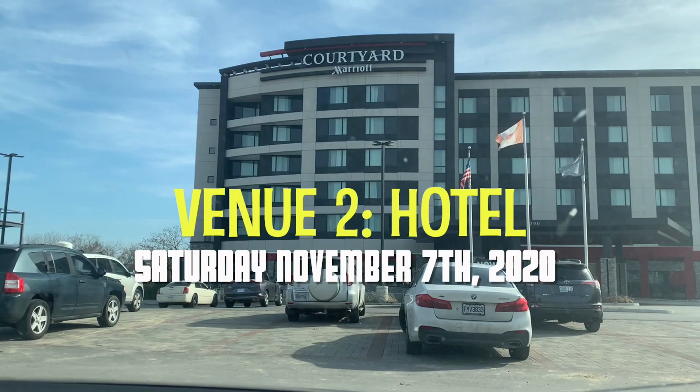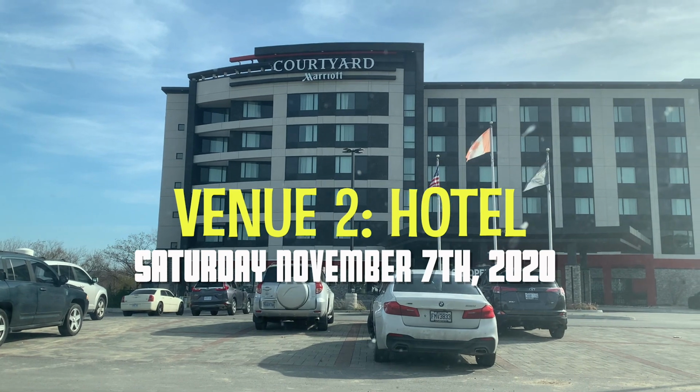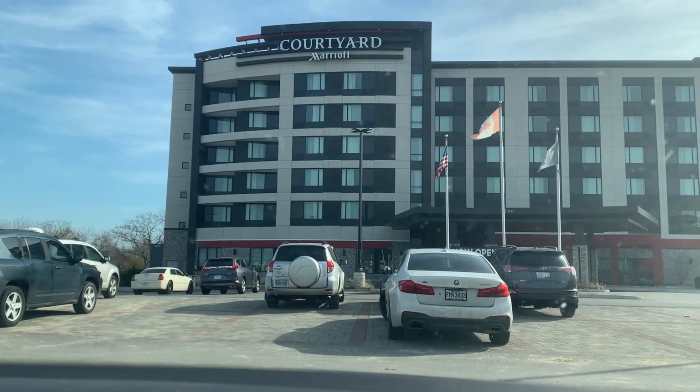So we're gonna go check it out in person. I've seen a lot of pictures online, and I like how it looks, and I know I can make it look really good with decoration. So welcome to venue number 2, the Courtyard Marriott. This is the hotel I was talking about.